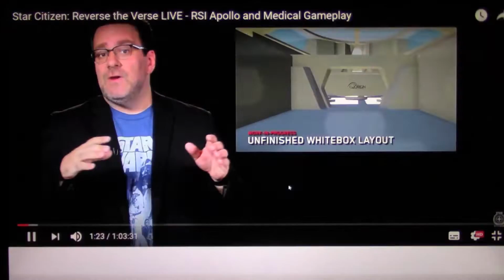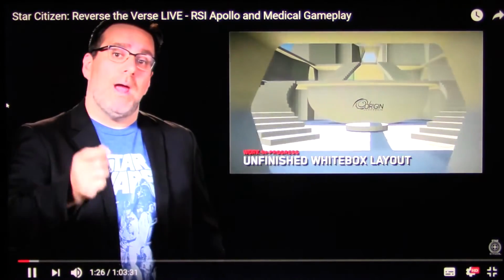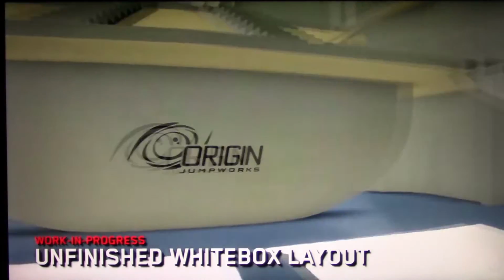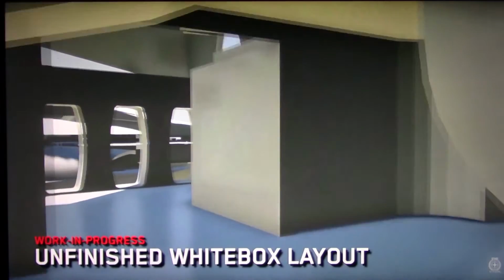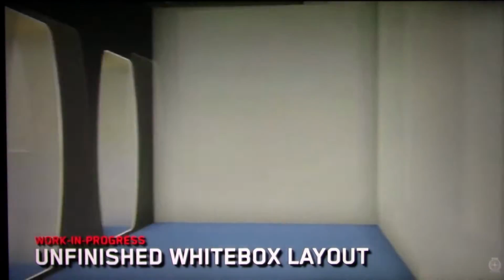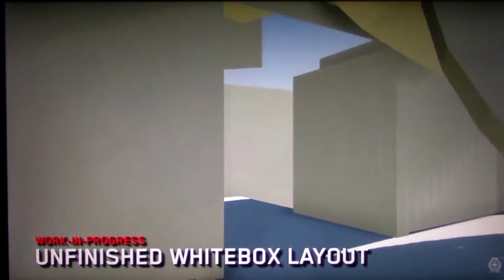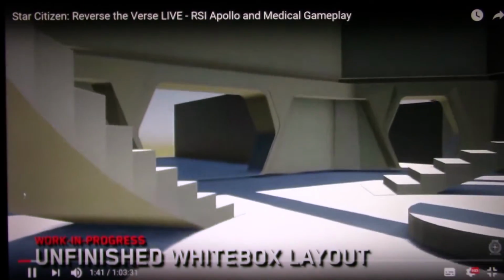TV, Chris gave you a few moments sneak peek of the early white box for the 890 Jump, but I think we can do better. Here's a further look at work being done to flesh out the interior layouts for this massive luxury yacht. Now, white box phase is as crucial a phase as any in the development of a ship, as it will form the basis of everything that comes afterward.